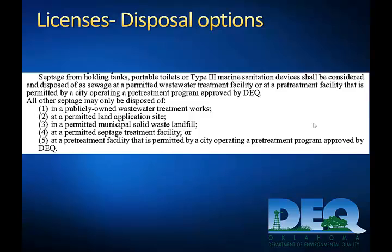So what I want to point out with this particular rule is how the septage from holding tanks, portable toilets, and the type 3 marine sanitation devices are different than all the other types. This rule requires disposal only at 2 types of sites: at a permitted sewer plant, or at a pretreatment facility. The septage from holding tanks, portable toilets, or Type 3 marine sanitation devices cannot be disposed of at a land app site, or at a landfill, or at a septage treatment facility. The only two places that those types of septage can be disposed of are at a permitted sewer plant or a pretreatment facility.